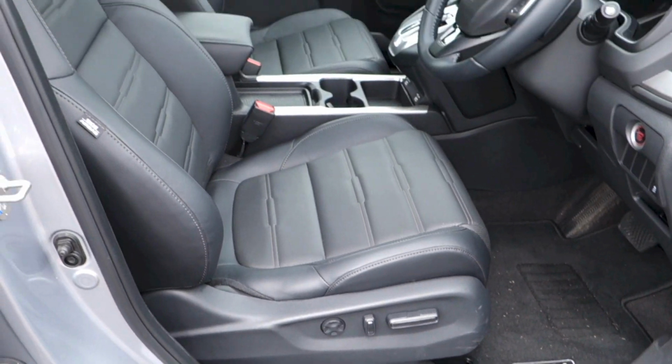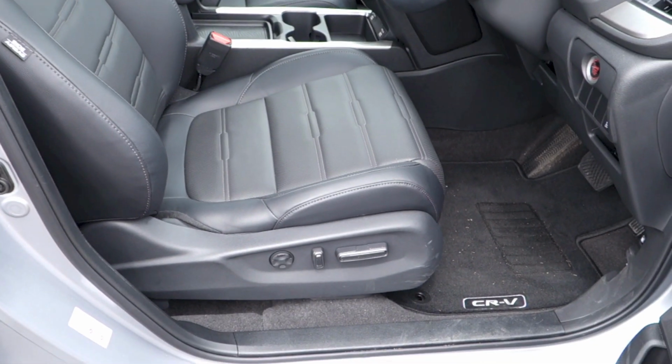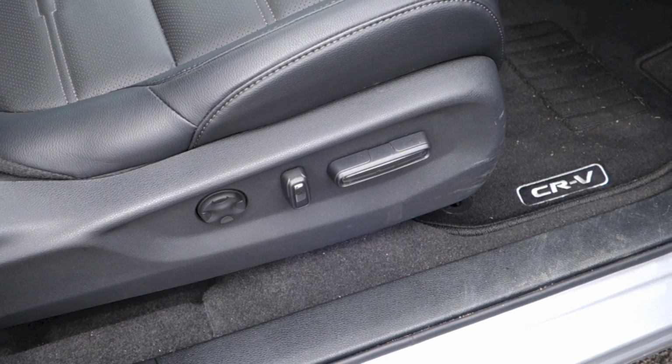and the driver's seat in this CR-V 2.0 2-wheel drive does get full powered adjustments. All of the controls are located right down there, including your 4-way power lumbar support.